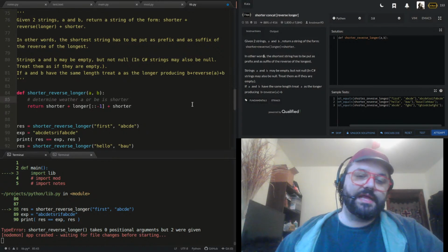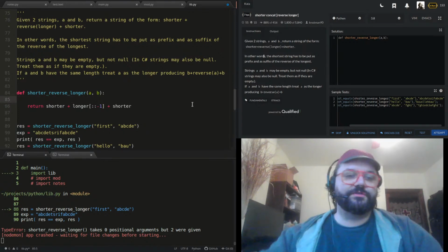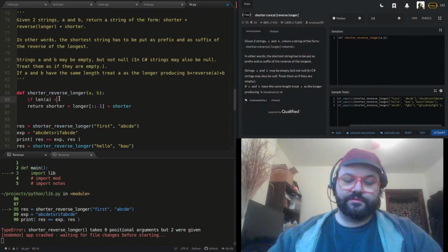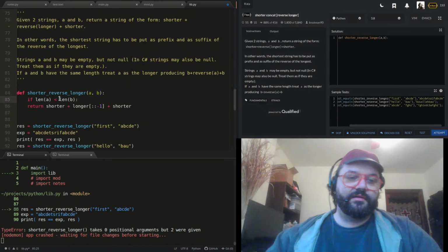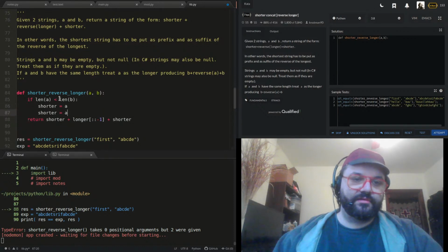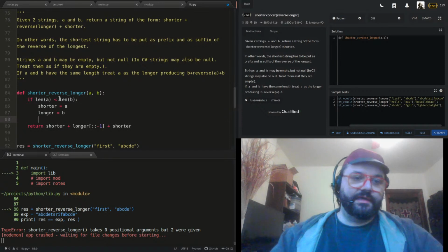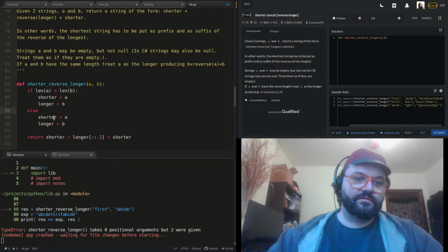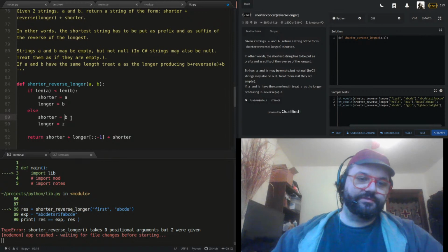Okay. So determine whether A or B is shorter. So from here, we can just do some control flow. If len A less than len B, shorter equals A. Oh, nope. Hitting all the keys. Longer equals B. And else, shorter equals B, longer equals A. Oops.